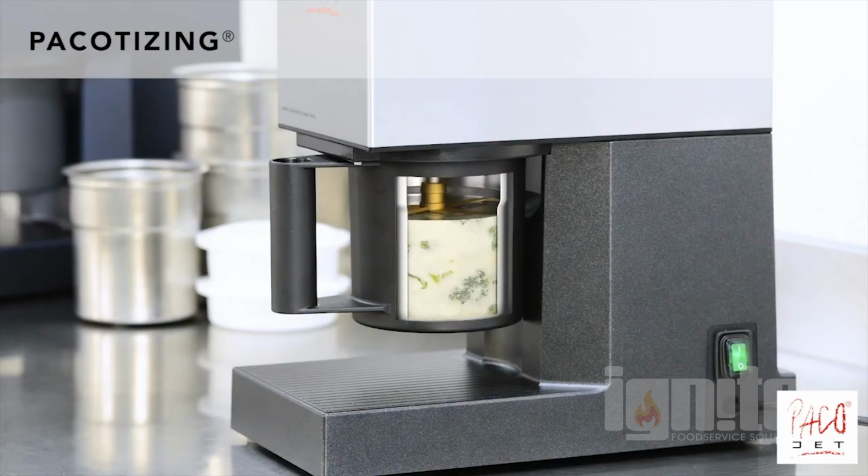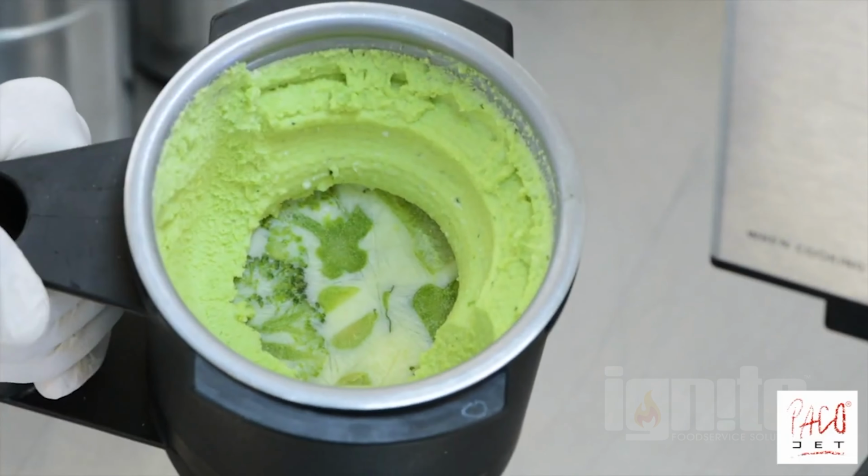And so it's one of the few machines where the motor's on the top, because why? They didn't want any heat to begin to degrade the quality and the color of that food. So the food is the star. Those natural flavors become the star. And it pacotizes from the top down, also only on the Pacojet. It's the only machine of its kind that will do that.